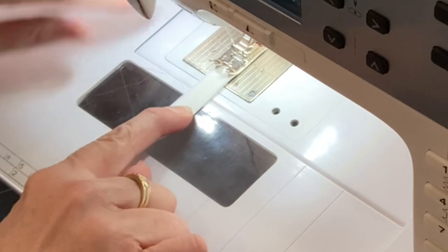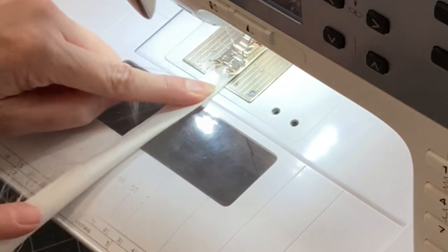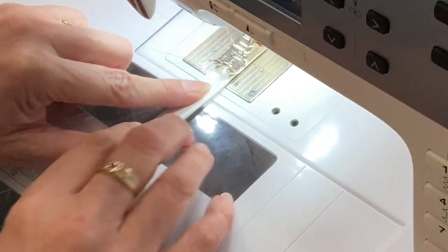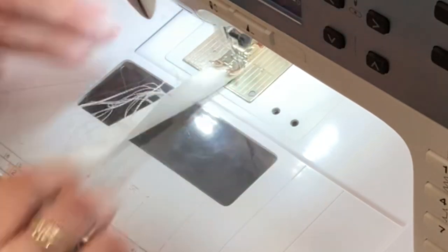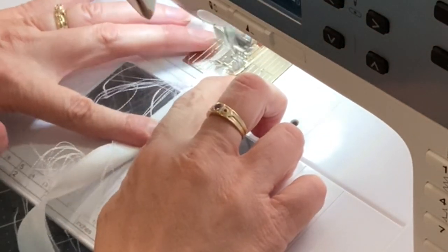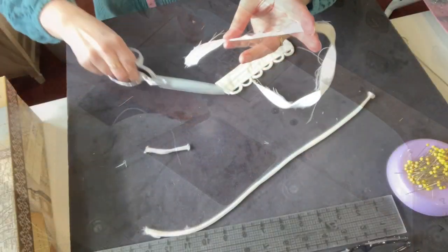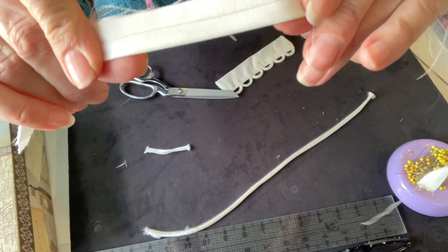Okay. Can you see how tight I'm trying to get that? I am actually putting this little edge right at the edge of my presser foot. If you can get smaller than that, even better, but practice with it because you may not be able to turn it if you get it smaller than that. And every fabric is a little different. Some fabric slips nice and turns really easy, and other fabric does not. Okay, so I've got that done at a quarter of an inch.